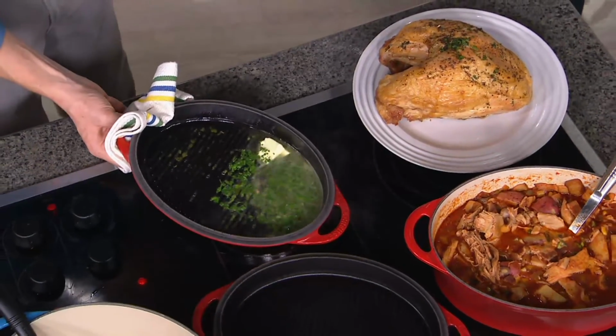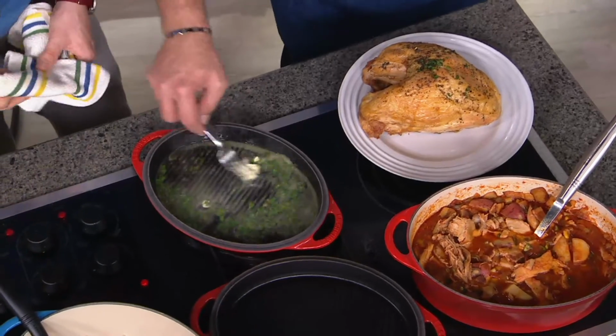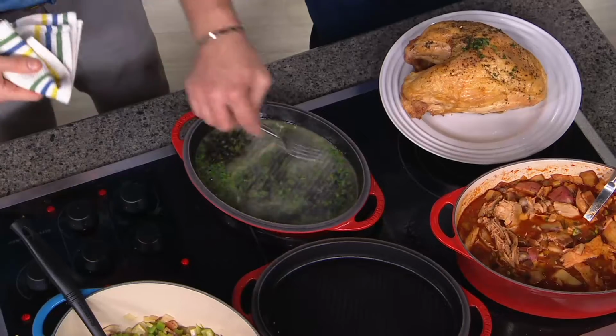You know what? I'm going to help you out with that butter a little bit here. Get it melted. Thank you, Chef. There we go. Oh, hardly. You're the chef. I'm the home cook, but I appreciate the compliment. This is lovely. And that smells like heaven.